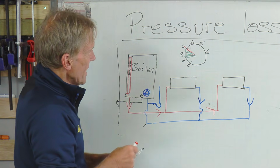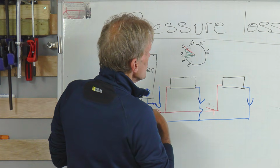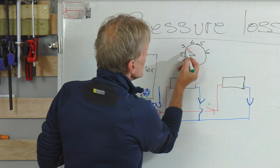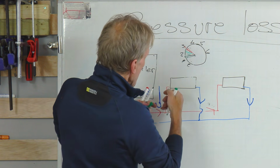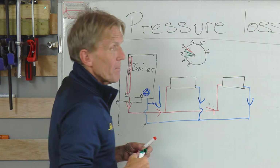And if you're lucky, if you've done it right, it's going to end up somewhere around the 2 bar. I'd be quite happy if a system's operating at somewhere around 2 bar. That little needle there is now sitting up here. So long as it's sitting up there, that's fine.